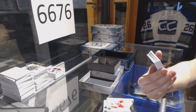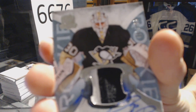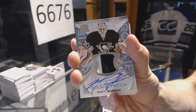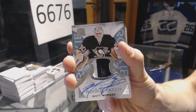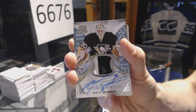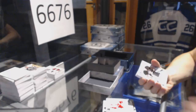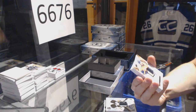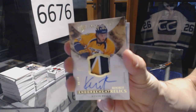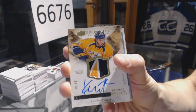We've got a two-color rookie patch auto numbered 84 of 249 for the Pittsburgh Penguins, Matt Murray. Rookie patch auto out of 249 for the Pittsburgh Penguins, Matt Murray. We've got an Exquisite Endorsement Relics, three-color patch and autograph, numbered 8 of 50 for the Nashville Predators, Kevin Fiala. Exquisite Endorsement Relics, patch and auto out of 50 for the Preds, Kevin Fiala.